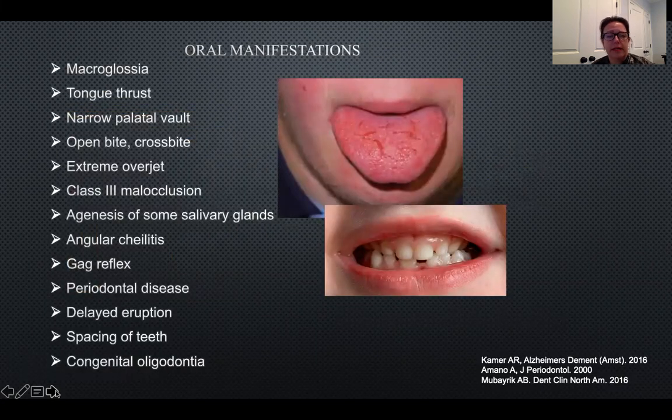With respect to intraoral findings, these children have things like enlarged tongue, macroglossia, and their tongue thrust and their muscular ability to move their tongue with respect to mastication and things like that are all diminished. They can have a narrow palatal vault, and with that midface deficiency can cause airway issues. With respect to the teeth, they can have things like oligodontia where they're missing teeth. They may have increased spacing of teeth, and they can have delayed eruption of teeth. Periodontal disease or gum infection is pretty common with these children.